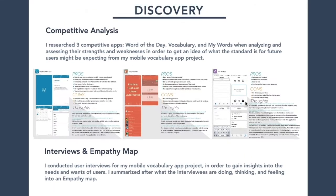That's true. Good stuff. Okay, so we're talking about your discovery here, your component analysis. For me, I like to see the images a little bit bigger. Everybody is a little bit different. I like to see what you wrote and what your thoughts are, because right here, I think your thoughts are the most important to get a sense of what you're thinking. So if you scroll up, interviews and the map.